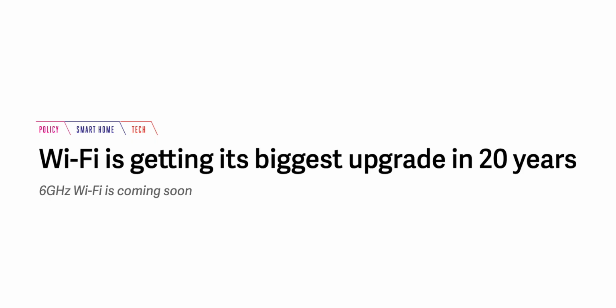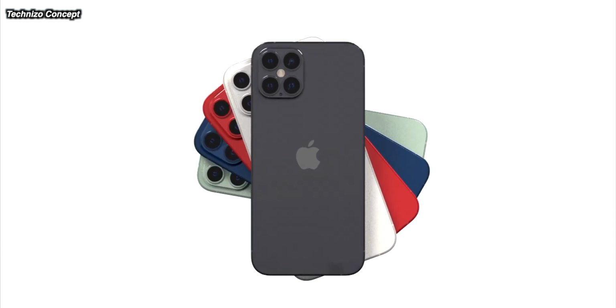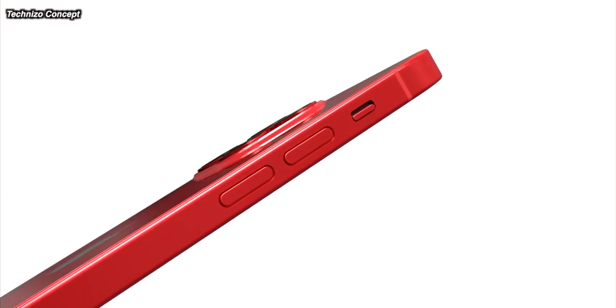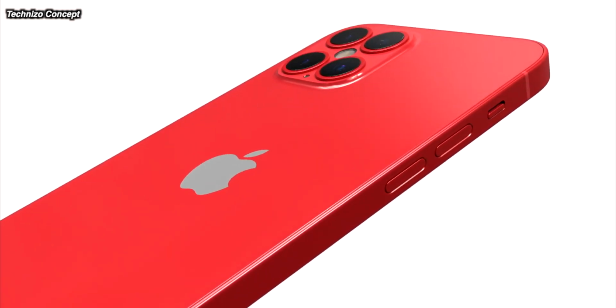So you can transfer a lot of data through this, not as far. So if you're close to the router, this is really going to help you. It's going to be much faster. So when you're streaming movies or something like that at home, you should get much faster and more secure Wi-Fi. And obviously the ability to have more phones on that Wi-Fi without taking up all the bandwidth.